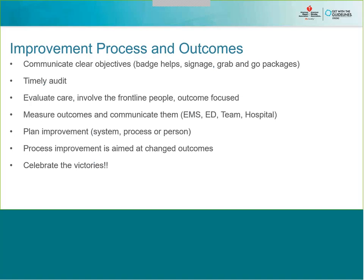Improvement process. What did we do to communicate our clear objectives to our end users, to our frontline? One of the most helpful things we did was to make a grab-and-go package in the ED. If you grab this and the glucometer, you can assess this patient. You can do the NIH, you can do the swallow screen. Everything was in that package.